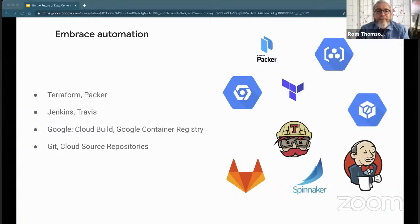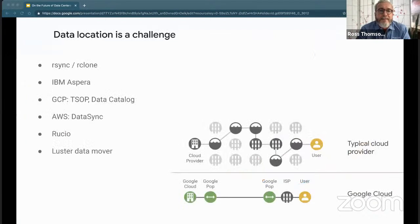It's going to be a fair amount of work to get hold of, but in the long run, when you have to start running this on AWS versus running it on Google Cloud, you're going to find that it'll happen a lot easier. And that's one of the key things to being able to manage multi-cloud: get your automation working. Finally, data locality is really the big problem.